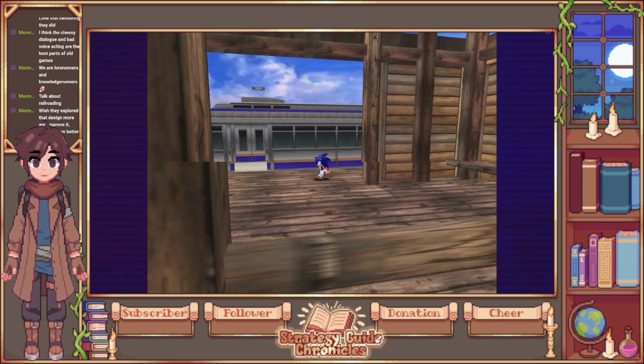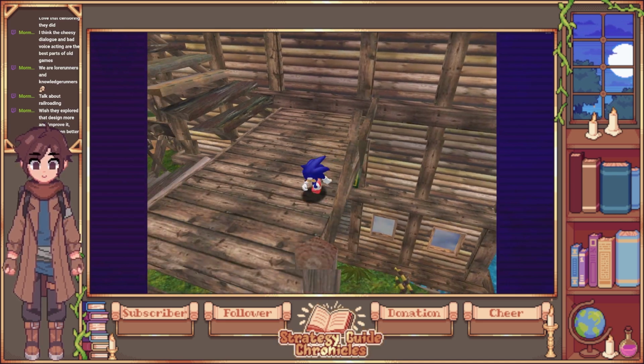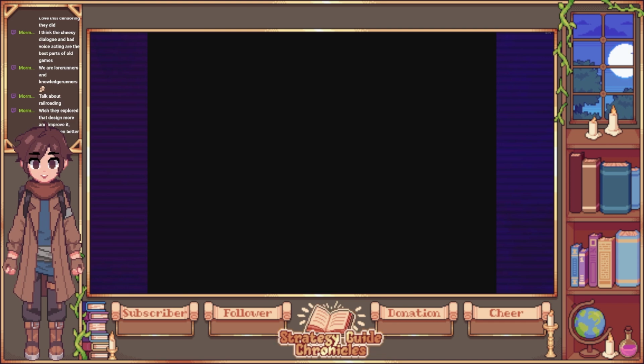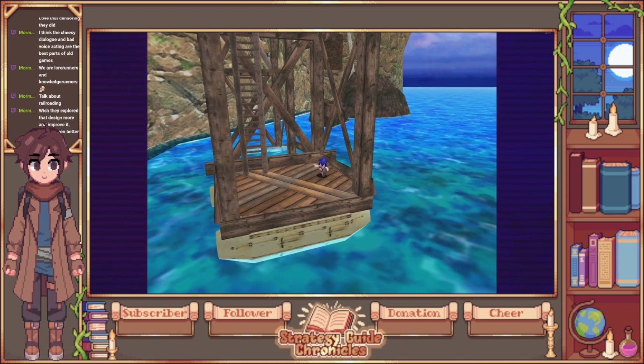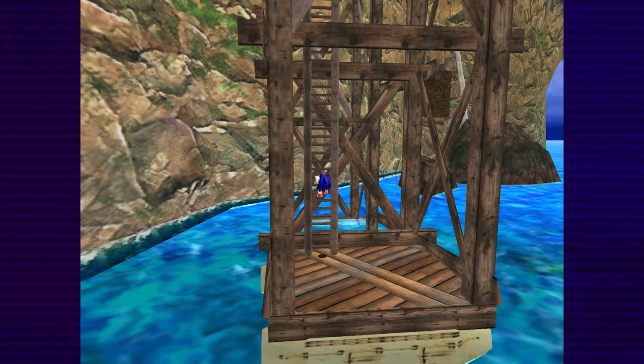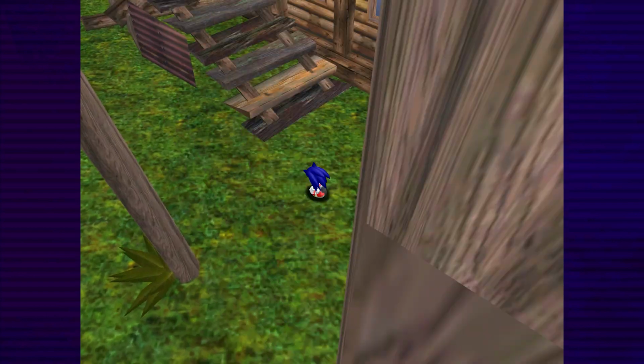Here we are, Mystic Ruins. All right. I'm sure there are some adventures, some funny characters here. Oh, whoa. I remember going, I've been here before. Totally forgot about that. Interesting.